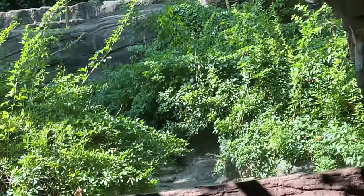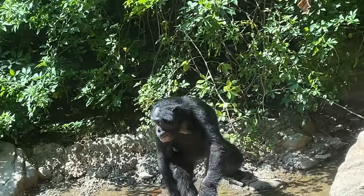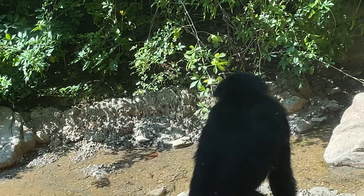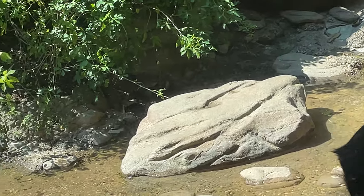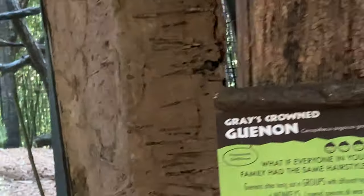Here's another view of the bonobos, right here, just coming up to me. There's two of them. Here comes another one, and another one. Oh my god. And here's the gray-crowned guenon, right here.